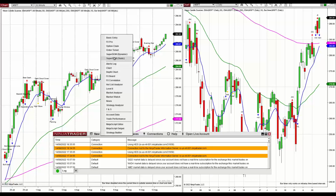There's also the SuperDOM, dynamic and static, and we get all sorts of information. It depends on what you want, what you need. You don't need all of it. If you just want to look at charts, which is most of the time what I'm doing, that's fine, but there are extra things in here that once you start looking around, you say, oh my God, that might be valuable. Then get on it and start to explore it.